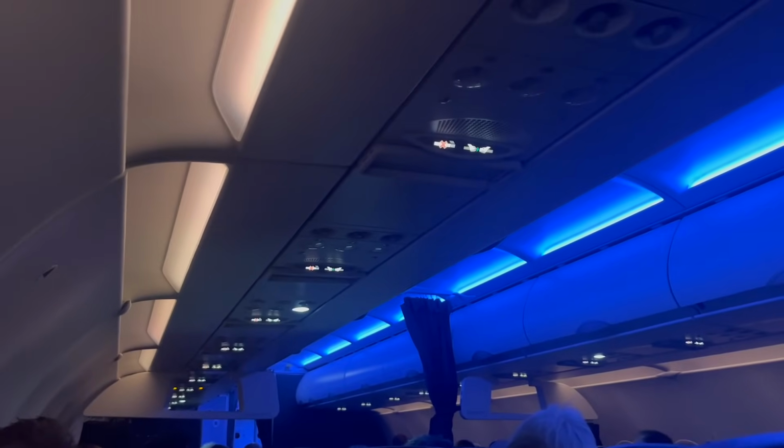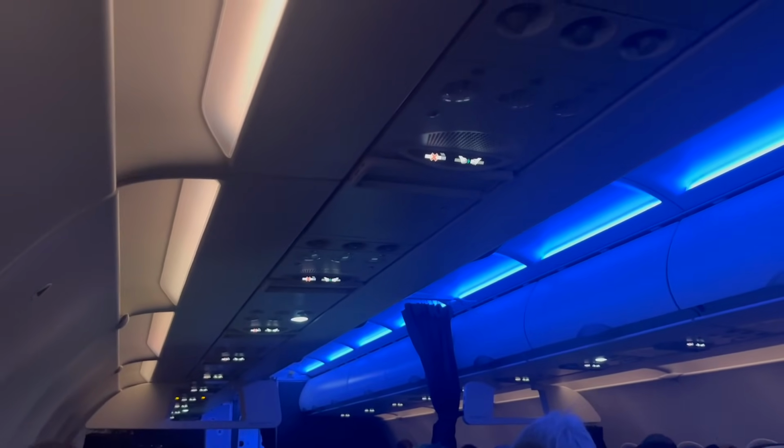Please remain seated with your seatbelt securely fastened until the captain has turned off the fasten seatbelt sign.